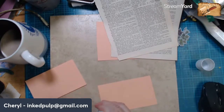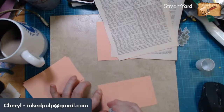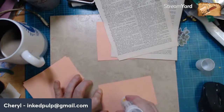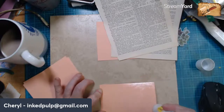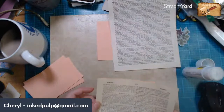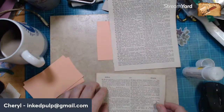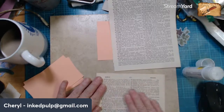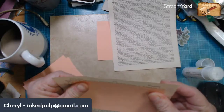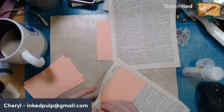So I'm just going to put down some. I'm going to do up, I don't know, three or four of these. And then after we put the napkin down, we can do a little decorating. Okay, there's one there. And it's not straight. Let's straighten it up a little bit.